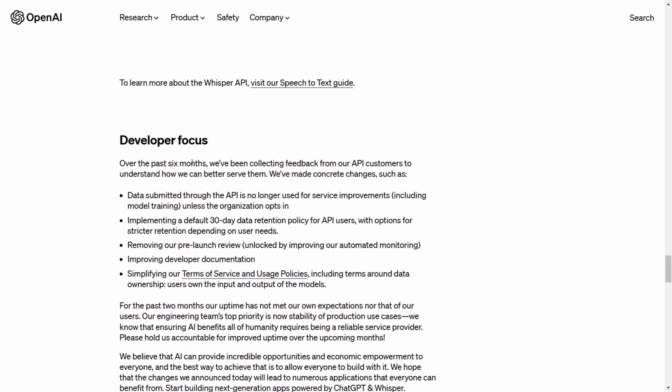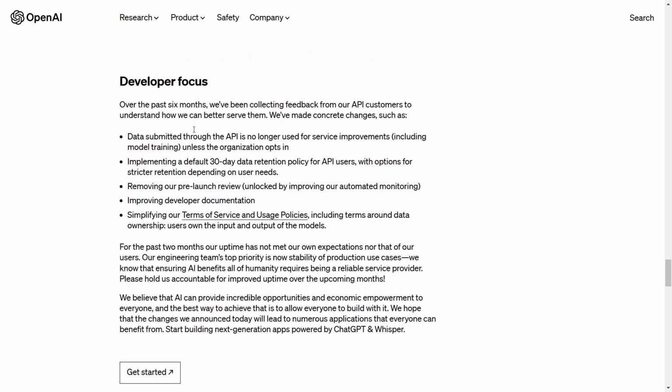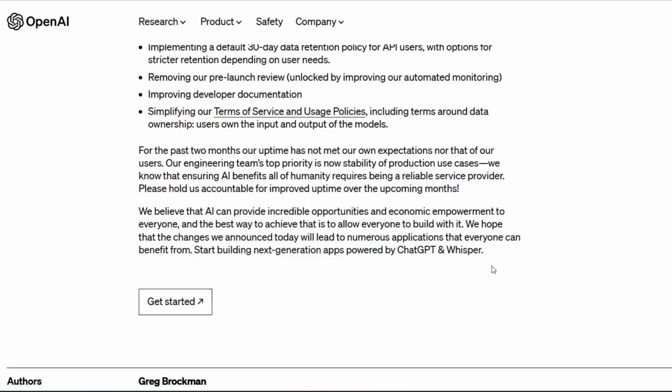They also give you some developer focus on what they will be working on. For example, they want to implement a 30-day data retention policy for API users, with options for stricter retention depending on user needs, or they want to remove the pre-launch review, enabled by improving their automated monitoring. All of this is meant to give developers some nice changes and a better experience with ChatGPT's API. So guys, that was the short information about the API.